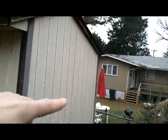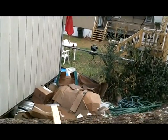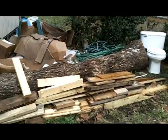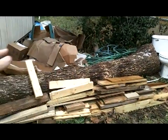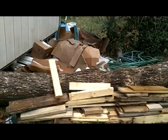That tree was right here, like really big, shading the yard. So I cut down that tree. Plus it was hanging over. It was going to fall on somebody at some point. But I'm looking forward to probably just rough cutting it with a chainsaw into some sort of square-ish shape and putting it in the cob house I'm building.